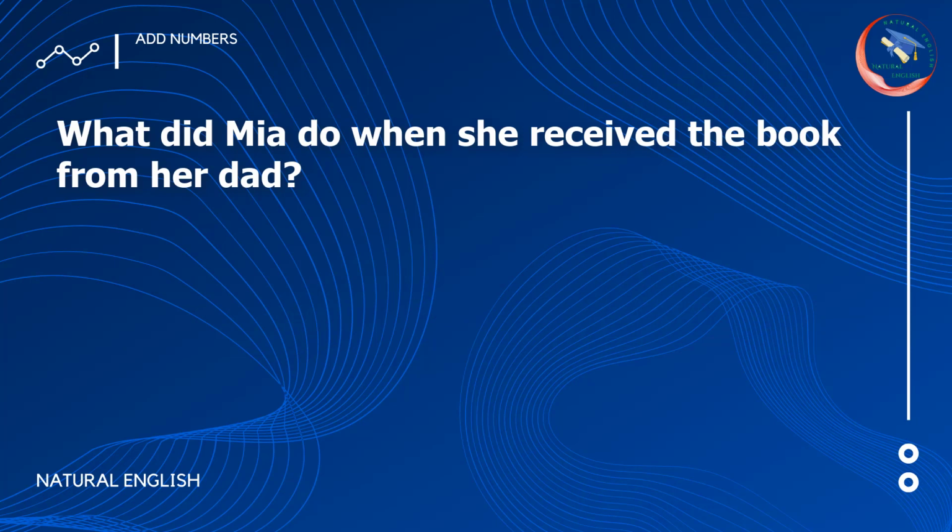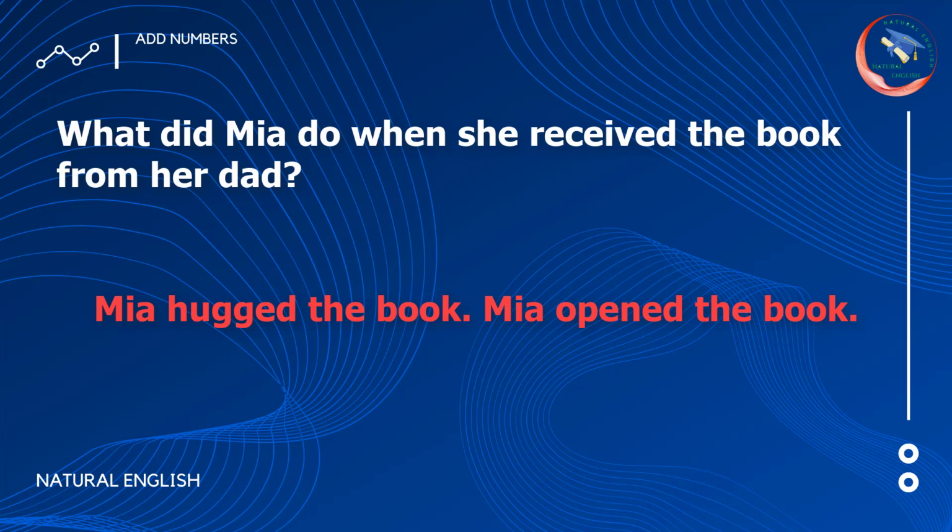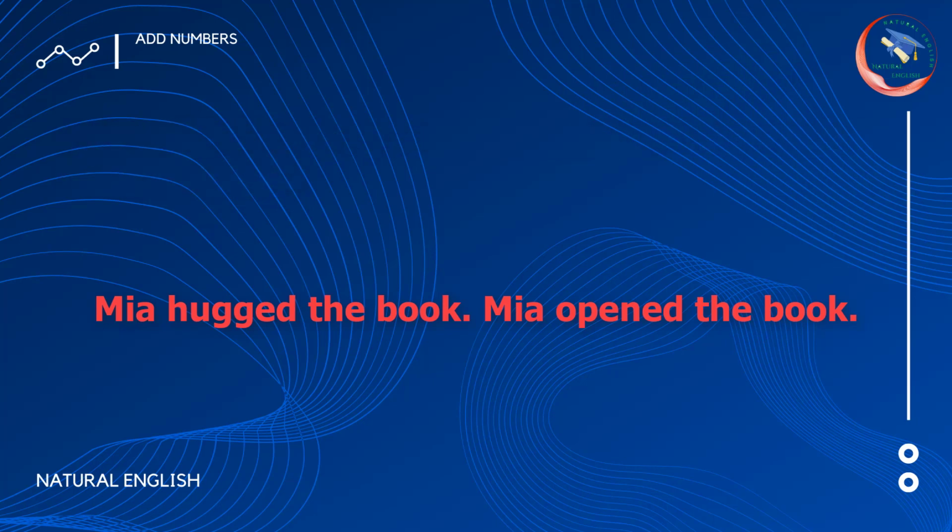What did Mia do when she received the book from her dad? Mia hugged the book. Mia opened the book.